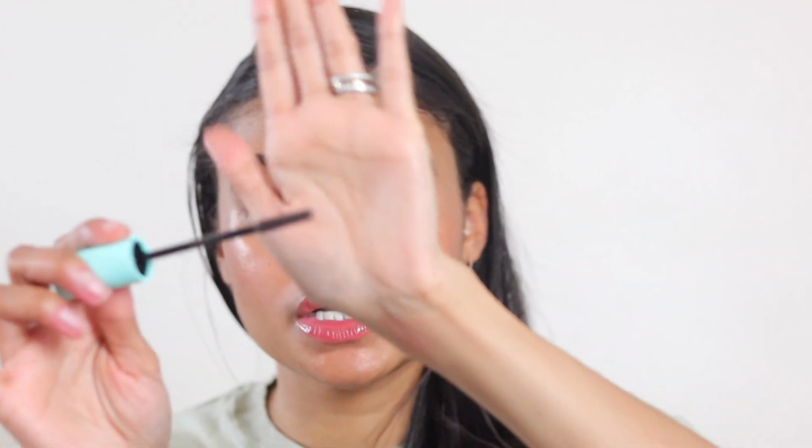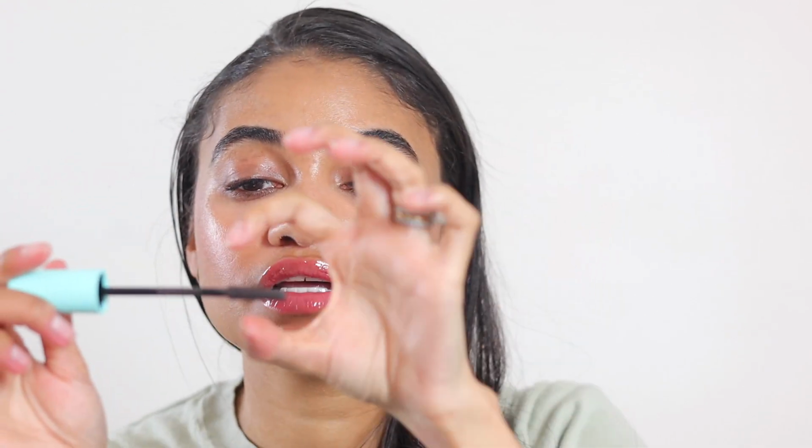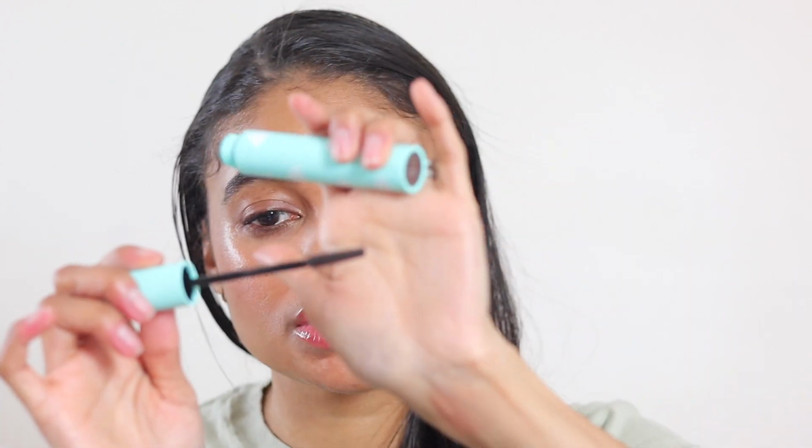This is their newest one, and this is their brown shade, and I was intrigued because it is a plastic wand, but I feel like the shape of this is unique to a plastic wand that I haven't seen, besides maybe some drugstore brands. I haven't seen a wand like this in a really long time. So I'm not going to curl my lashes so you can see what it looks like, but I actually really enjoy this mascara because of the way that it applies and wears throughout the day.